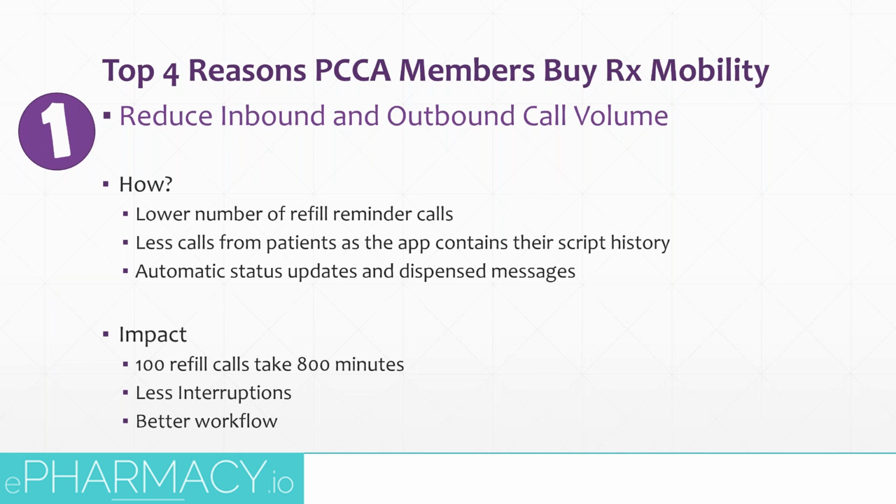So if it gets dispensed, then the patient receives a message that the item has been dispensed. The impact on that is pretty significant. Our calculations are that about 100 refill calls take about 800 minutes to deliver. Now that's pretty significant, and I think that's not atypical in the compounding pharmacy world, to be doing 100 calls, say in a month or in a week. And 100 calls in a week, that's nearly 2 days worth of effort for somebody to do. So that's a lot of time.